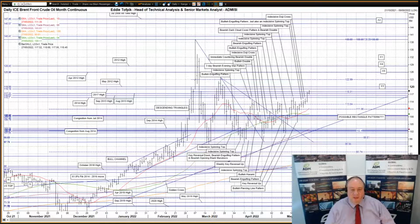Here is your daily technical analysis of Brent crude oil and spot gold. I'll start with ICE Brent crude oil futures.